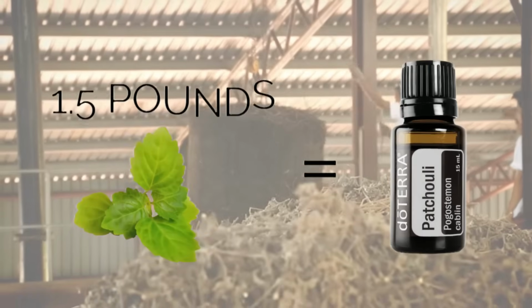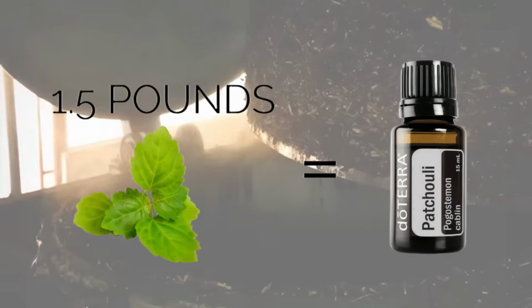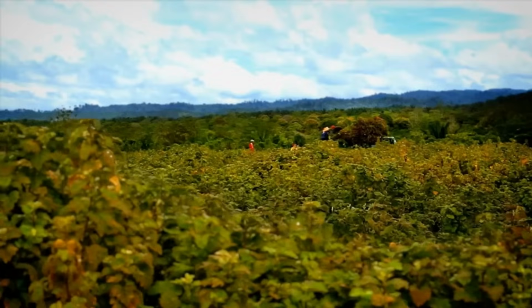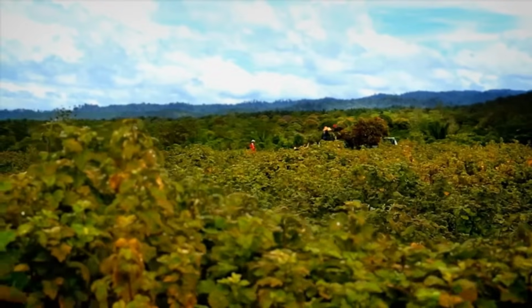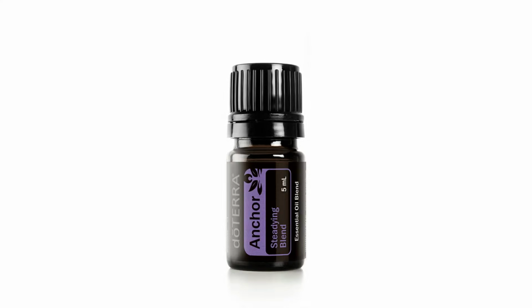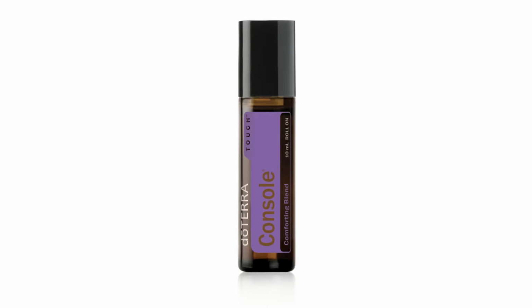So here are some fun facts about patchouli. It takes about 1.5 pounds of patchouli leaves to make one 15 milliliter bottle of essential oil. Patchouli grows better in the shade, and there are over 89 studies published about the benefits of patchouli essential oil. doTERRA's patchouli essential oil is also found in our Whisper blend, our Anchor blend, Intune blend, and our Console blend.